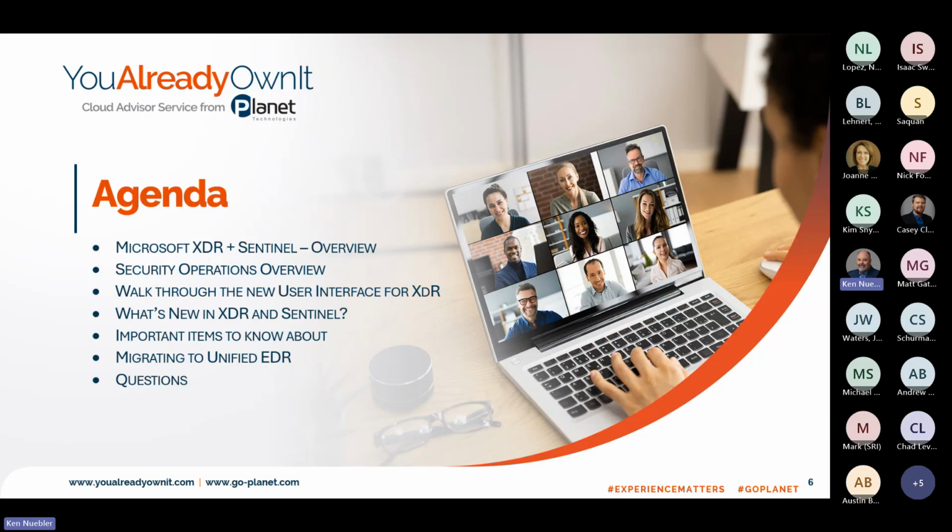So on today's agenda, we'll start off by giving an overview of Microsoft XDR and Sentinel and the Defender products. Then we'll discuss what we can feed into Sentinel for free, as well as other telemetry feeds and some tips on doing that. Next, we'll give an overview of Microsoft security operations and how this all fits together. Then we'll take a walkthrough of the new unified interface and discuss what's new in XDR and Sentinel. We will then discuss important items to know about concerning the changes that are coming next year. And then we will discuss how to prepare for migrating to the new unified interface. And of course, we'll save some time for questions. Like I mentioned, we had a couple in advance, and we'll definitely get to those towards the end of the program. With that, I'm going to go ahead and turn it over to Karsten.